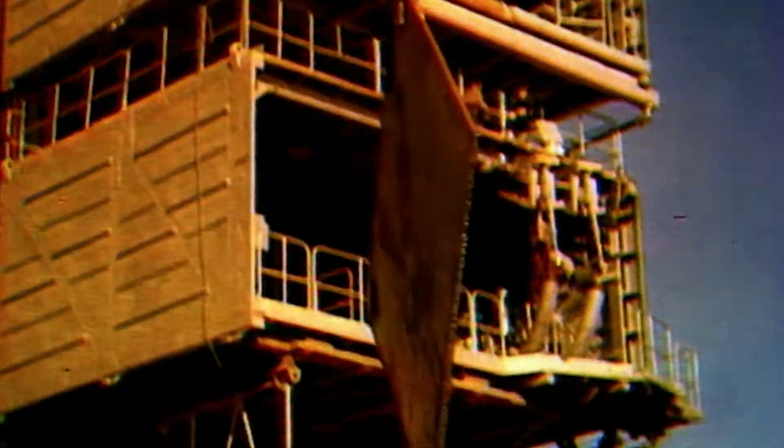In the 1960s, the spy satellites of the CIA were keeping regular watch on the Soviets' vast space launch complex, the Baikonur Cosmodrome in Kazakhstan.